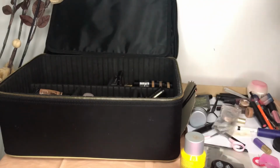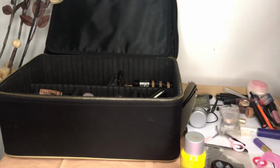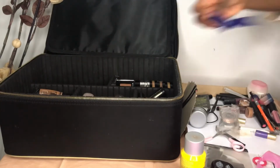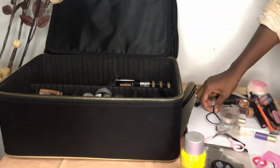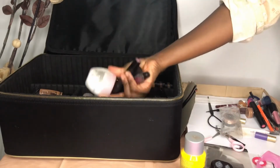I have, oh gosh, things get messed up. So yeah, that's the dual contour palette, and this is for styling. And then I have the mini spray. I do have the big spray as well, but I like to put the mini spray in my bag.